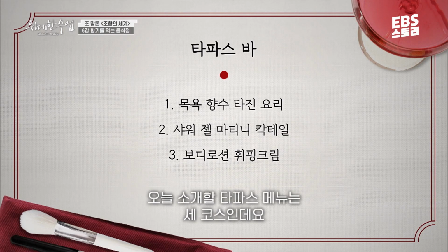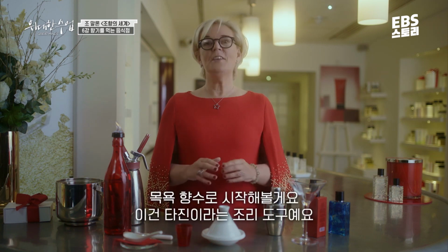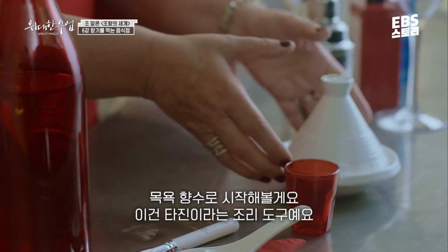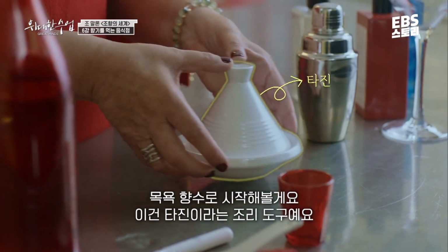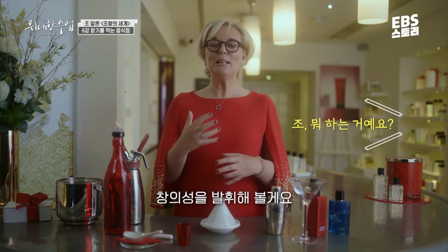So I'm going to show you today the tapas menu, and it's going to be 3 courses. So we're going to start with a bath cologne. And as you can see, this is a tagine. It belongs in the kitchen, doesn't it? What are you doing, Joe? Well, we're going to be a little creative here.